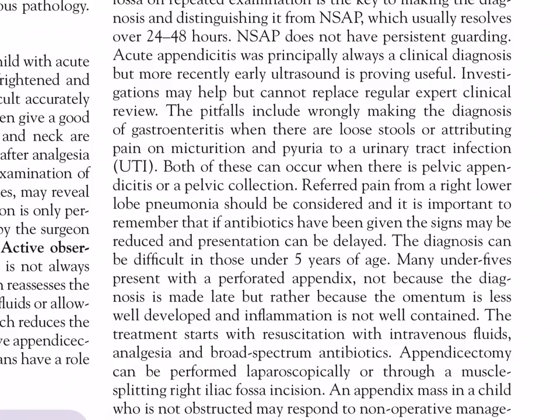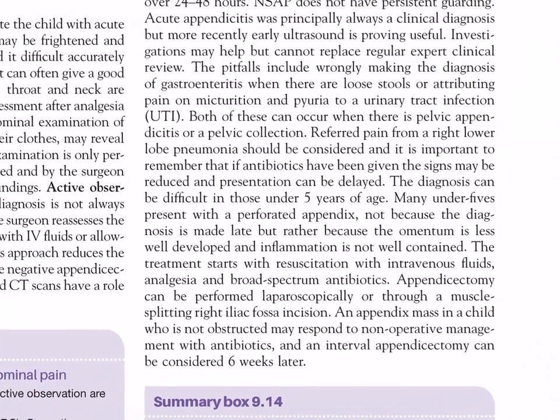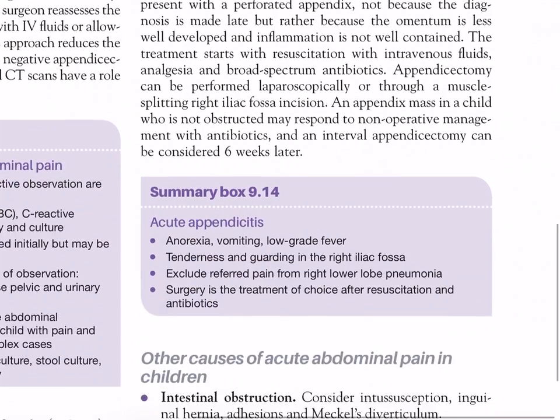The diagnosis can be difficult in those under 5 years of age. Many under 5s present with a perforated appendix, not because the diagnosis is made late, but rather because the omentum is less well developed and inflammation is not well contained. The treatment starts with resuscitation with intravenous fluids, analgesia, and broad-spectrum antibiotics. Appendectomy can be performed laparoscopically or through a muscle-splitting right iliac fossa incision. An appendix mass in a child who is not obstructed may respond to non-operative management with antibiotics, and an interval appendectomy can be considered 6 weeks later.